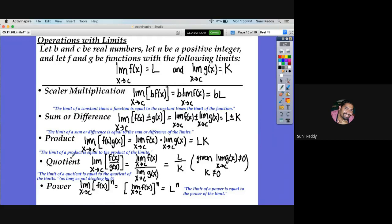Similarly, for the quotient, if you divide two functions and then take the limit, that should give you the same thing as taking the separate limits and dividing them. I'm only noting here that obviously k cannot equal zero, meaning our limit for g of x can't equal zero, because if it did, we'd be dividing by zero, and that's a troublesome spot for us.